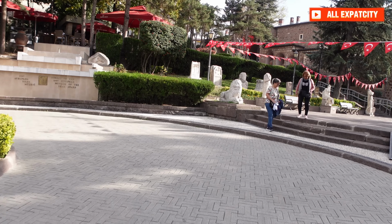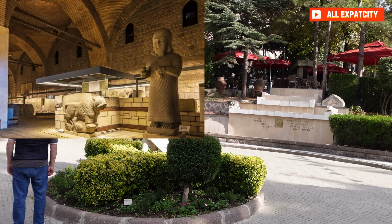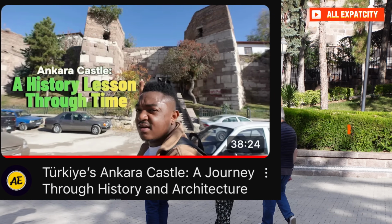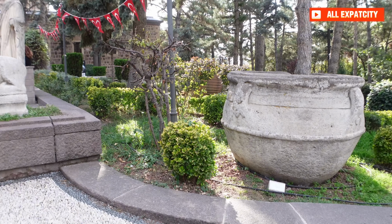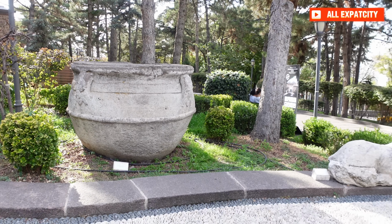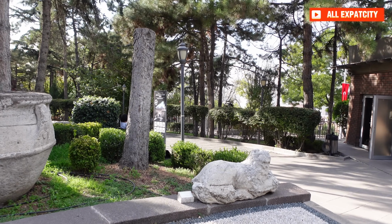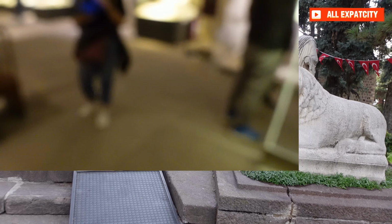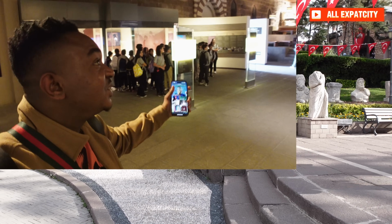Here we visited an interesting place in Ankara called the Museum of Anatolian Civilization. And this museum is not far from Ankara Castle that we visited the last time. Here at the Museum of Anatolian Civilization, there is a lot to learn about Turkish history and also about human history and how humans have evolved. And people visit this place every day to learn history here in this museum. Even children and college students come here to learn the history of human development and human evolution.